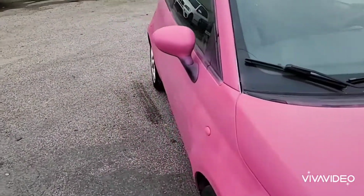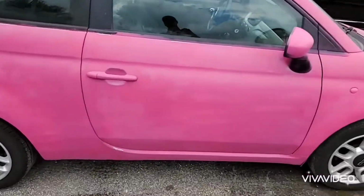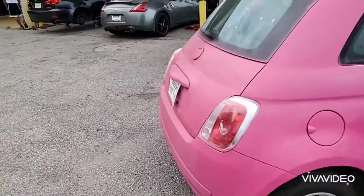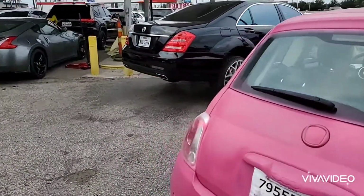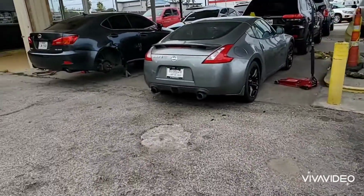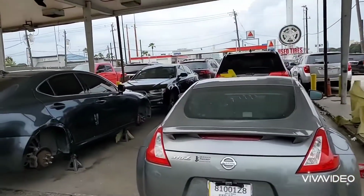So this will happen if you choose the wrong company to dip your car. Bring it to the professionals. HoustonWheelRepair.org, mywheeldoctor.com, and you will see the difference. This is what we do every single day. We deal with a lot of luxury cars and sports cars and just all kinds of cars. This is another reason why we are the best.